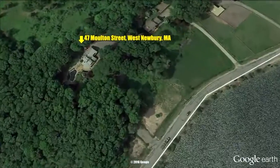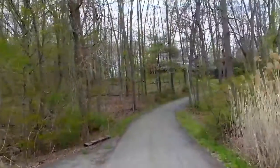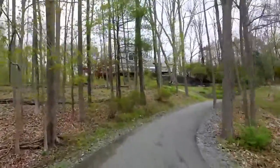Welcome to 47 Moulton Street in picturesque West Newbury, Massachusetts. This stunning hilltop contemporary is a nature lover's dream.